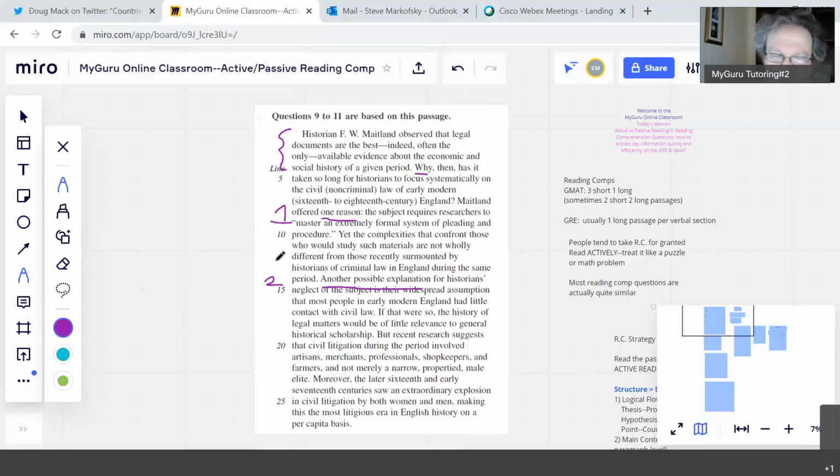Now, what's interesting here is that we don't actually have a conclusion. This is not building to a conclusion. This is weighing a couple of different explanations. He's raising first the one saying that it's too complex. But wait, that doesn't work, because he's saying the complexities are not actually different, so that wouldn't address the question. And then the other one is that maybe it wasn't applicable to the masses. But he's saying that's not true, because recent research shows that civil litigation does involve a whole wealth of individuals: artisans, merchants, farmers. It's not just the elite.